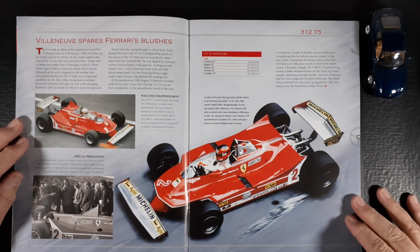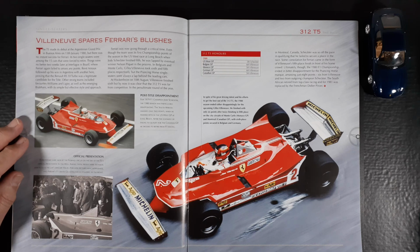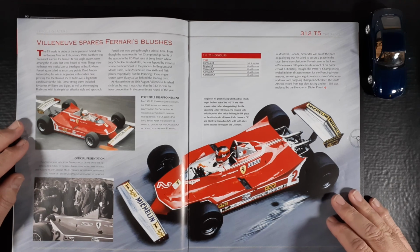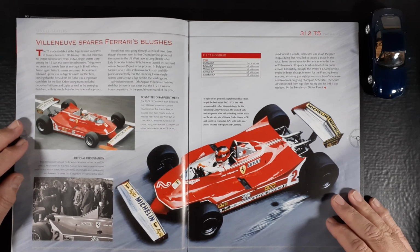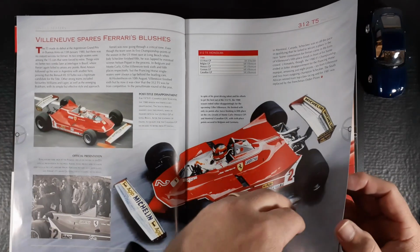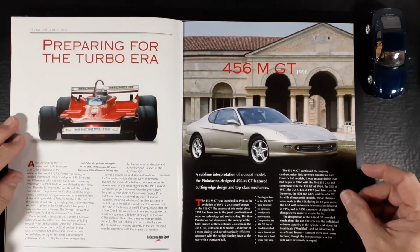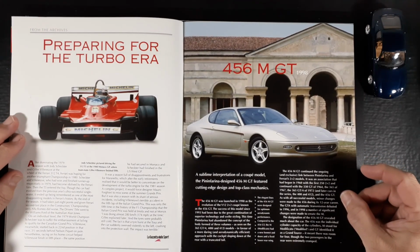The honours list though: in US West GP was 5th to Scheckter. Belgian 6th for Villeneuve. Monaco 5th for Villeneuve, German 6th for Villeneuve, Canadian 5th for Villeneuve. So they're still up there, but not enough to win any race and or championship. Preparing for the turbo era.